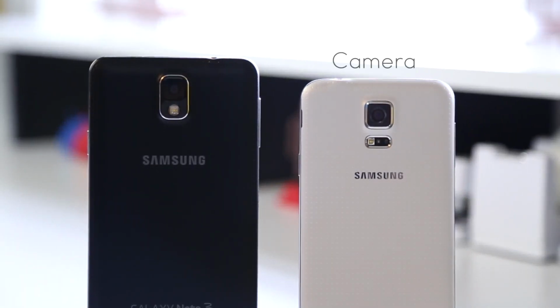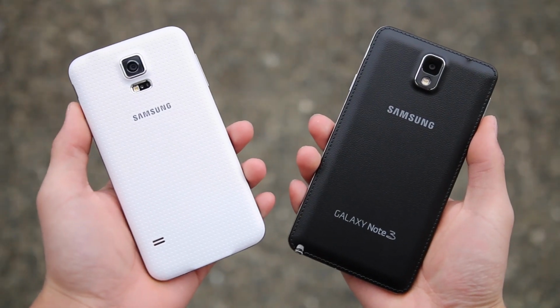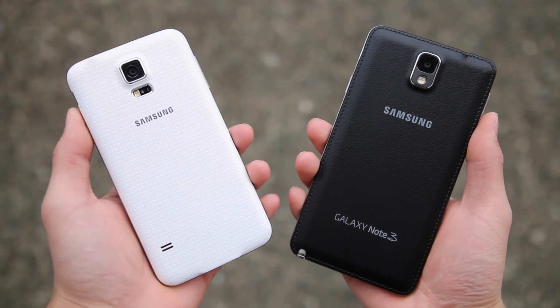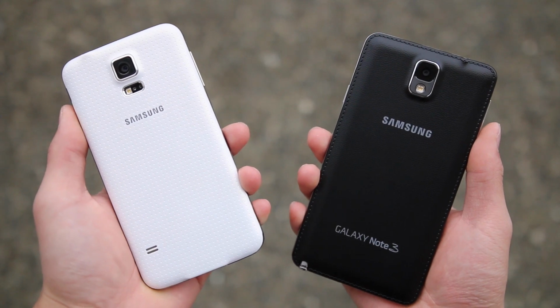Of course, cameras are a very important part of consumer smartphones nowadays, mainly due to the convenience factor, and I'll tell you that both these phones have some amazing cameras both in the video and photo sector. Obviously, with Samsung going by the bigger the better theory, each generation seems to go up slightly in the megapixel count, which I really don't mind.